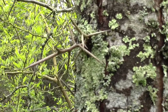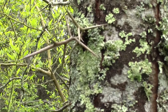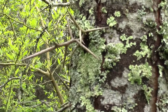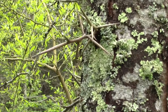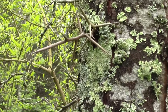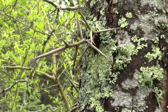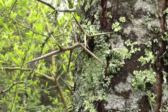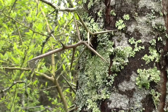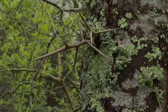One of the fun plants that we have out here in this early successional stage is we actually have a couple of old honey locust trees that grow on the property, and you can see these gnarly thorns coming out of the trunk. And these thorns would have protected it from predators that lived long ago, things like mastodons and ground sloths. What might they protect the tree from now?